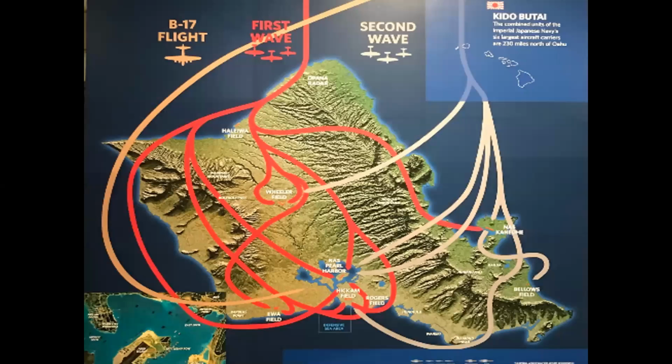The Japanese launched two attack waves on December 7th, each consisting of more than 150 aircraft. This map traces the path of both attacks. The red path follows the first wave of 183 aircraft that began attacking at 7:55 a.m. They targeted airfields at Wheeler, Ewa, Kaneohe, Bellows, Ford Island, and the ships anchored at Pearl Harbor. Depicted in beige over on this side, the second wave of 171 aircraft arrived about an hour later and attacked airfields at Wheeler once again, Kaneohe once again, Bellows, Hickam, and once again came to Pearl Harbor.